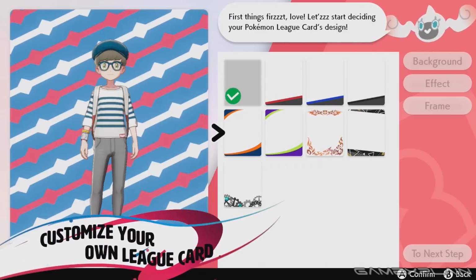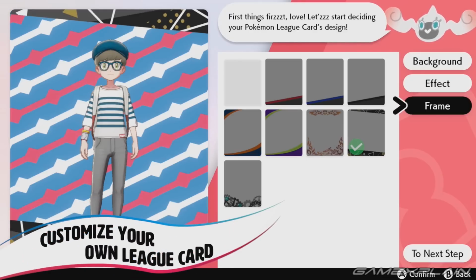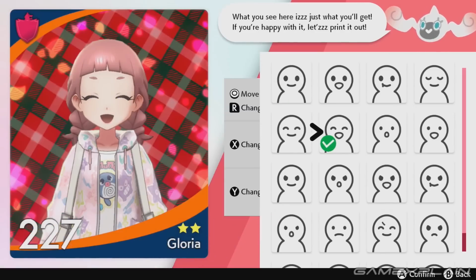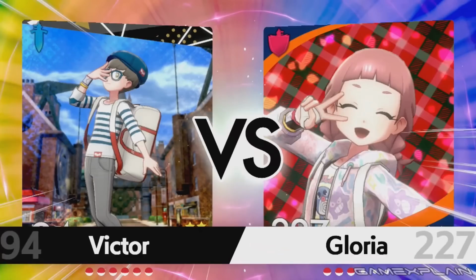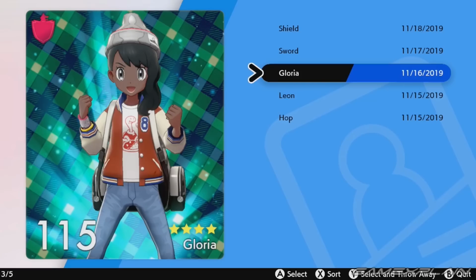League cards are items that you can receive both from characters in the game and other players. You can customize your own to have different backgrounds, effects, and frames, along with posing your trainer. They can be given different emotions and poses, and then have that pose zoomed, moved, or rotated for a League card that's all your own. The League card is shown when battling friends and can be customized through the Rotom Phone. The only question we have is what the stars mean on the cards. Could they be a reference to the player's rank in ranked battles, or is it something else?